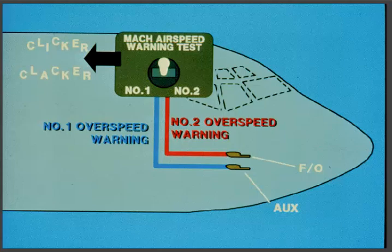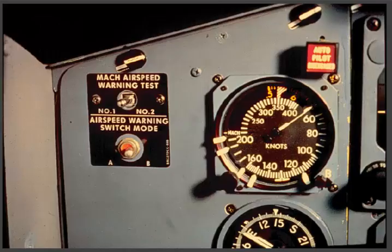There are 2 separate systems. The systems can be tested by the Mach airspeed warning test switch. Here are the Mach airspeed warning test and the airspeed warning switches. They are located on the captain's instrument panel to the left of the airspeed indicator.